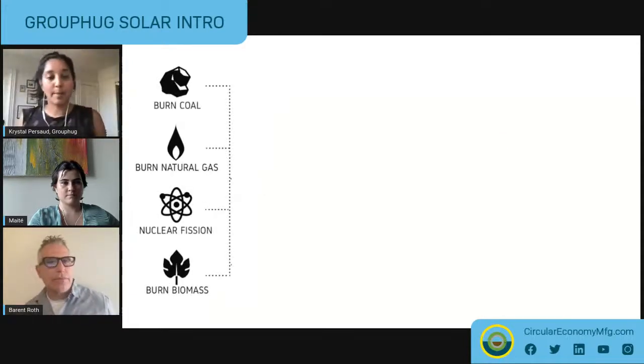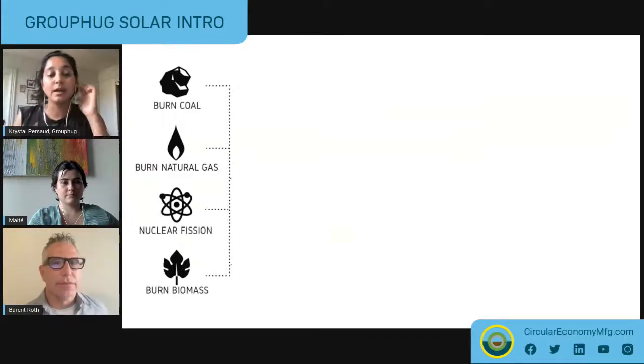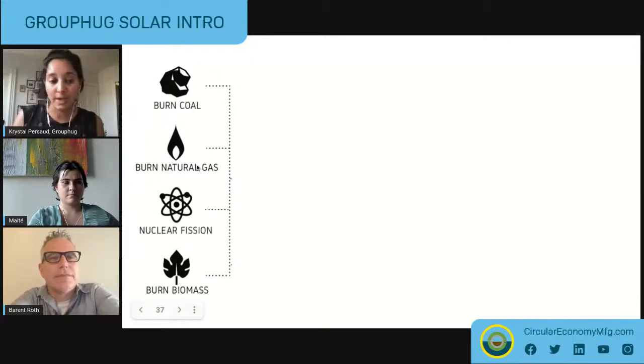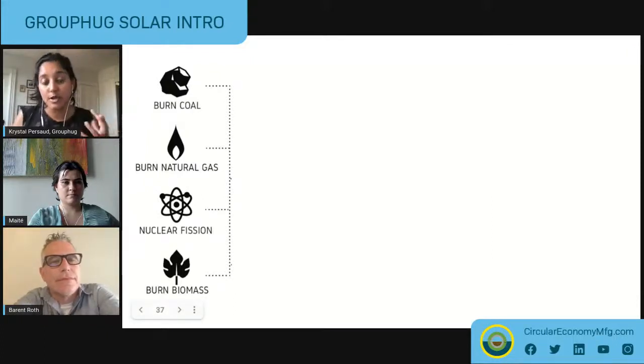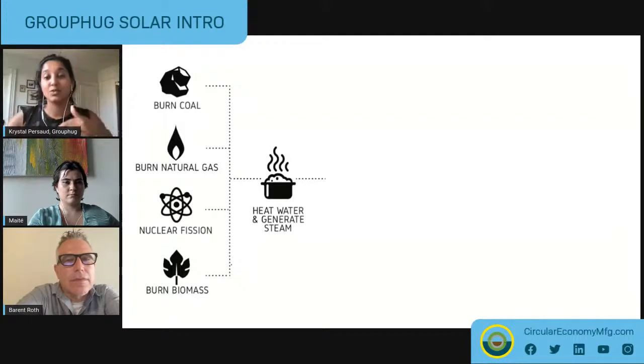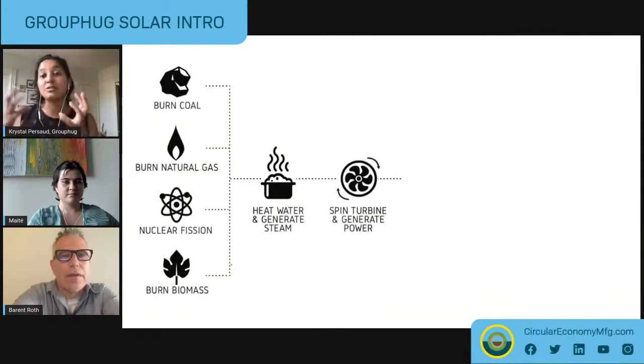When we're talking about power plants, there are obviously different kinds. I threw up a few examples here. Let's take coal as an example because it's very common. In any power plant, you start off by burning something. You can burn coal, natural gas, or biomass, or do nuclear fission, which isn't burning but is an efficient way to create heat. You want to create heat, and that heat heats water, and that water generates steam. You might know where I'm going. Above the steam spins a turbine, and that's what actually generates the power.